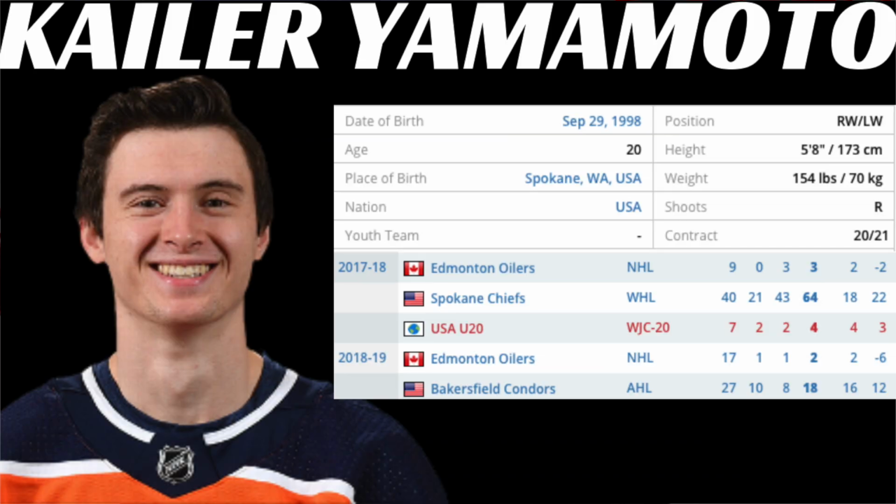First up, we have 2017 first-round selection, Kailer Yamamoto. Kailer Yamamoto is a small, speedy forward with excellent hockey sense and quick hands. He has a really strong work ethic that keeps him going strong. He hasn't shown a whole lot at the NHL level as of yet, but in the Western Hockey League during his time in junior and the American Hockey League so far in his brief time playing pro, he has shown that he can be a pretty good hockey player.